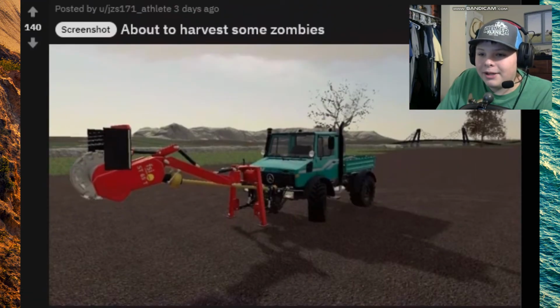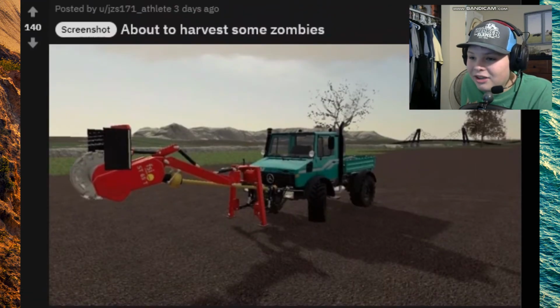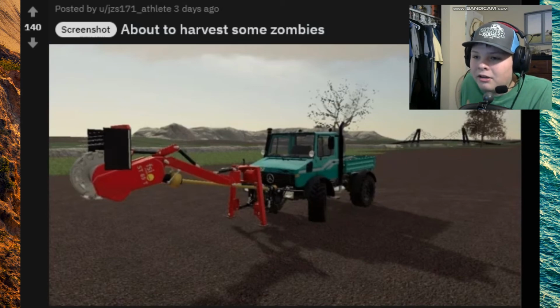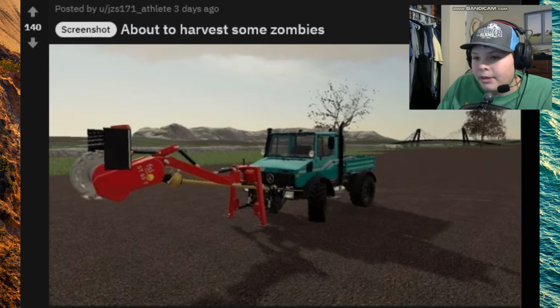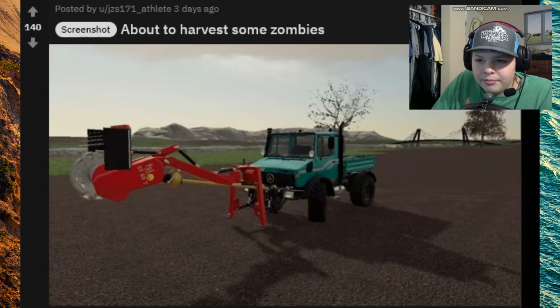Anyway, this guy's about to harvest some zombies. That does look like some apocalyptic setup. The stump grinder on the front of the Unimog, I think that's how you pronounce it, the Unimog from Mercedes-Benz. It looks like it's just ruthlessly chopping them up. Luckily there's no zombies in Farming Simulator. I mean, this is very fitting though. We're pretty close to Halloween, so this is a very fitting post.